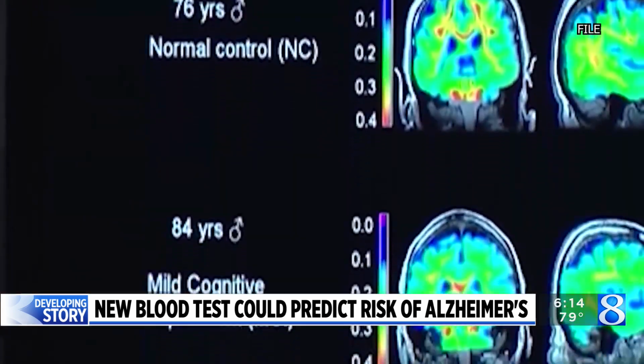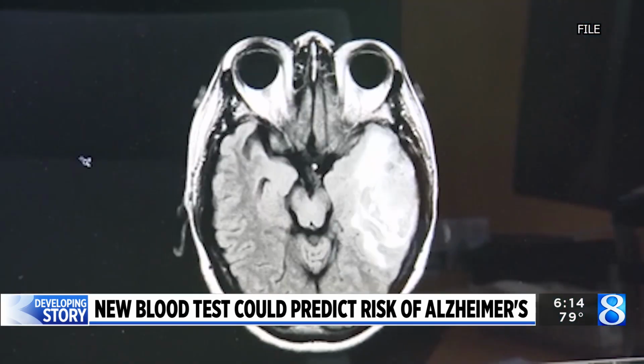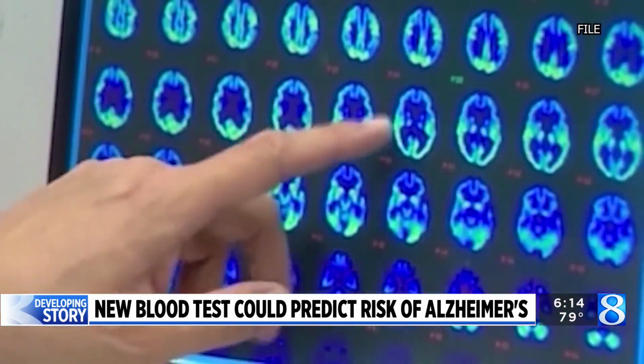The presence of elevated levels of tau will likely lead to the development of plaques in your brain, and that is one of the hallmarks of the disease. The blood test could be ordered by a primary care physician, making the process much easier than other detection methods. You can find plaques in a brain by doing a brain scan. You can also find those elevated levels of the tau protein in cerebral spinal fluid.